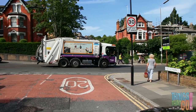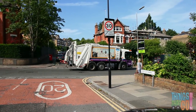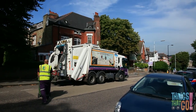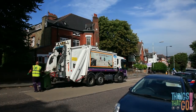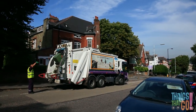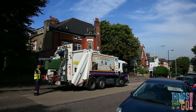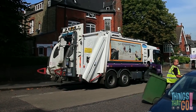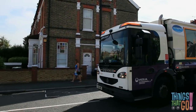Look, there goes a noisy rubbish truck. And here's the rubbish man. He looks carefully in both directions before crossing the street. He loads the bin. The truck lifts it up and dumps the rubbish into the compactor. And off he goes to return the empty bin and pick up another one full of rubbish.